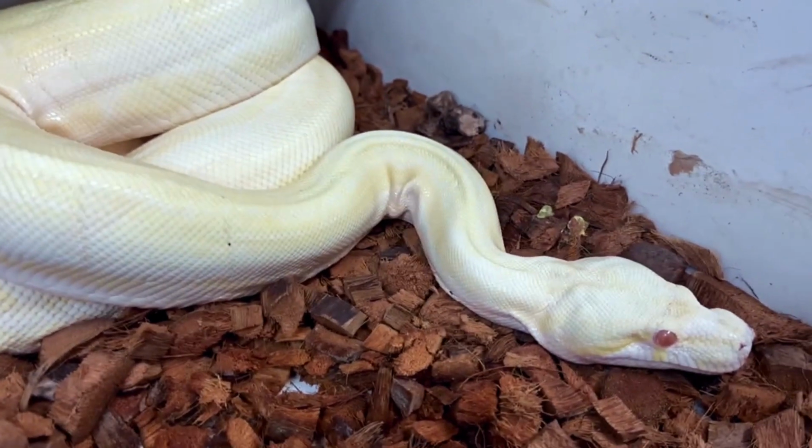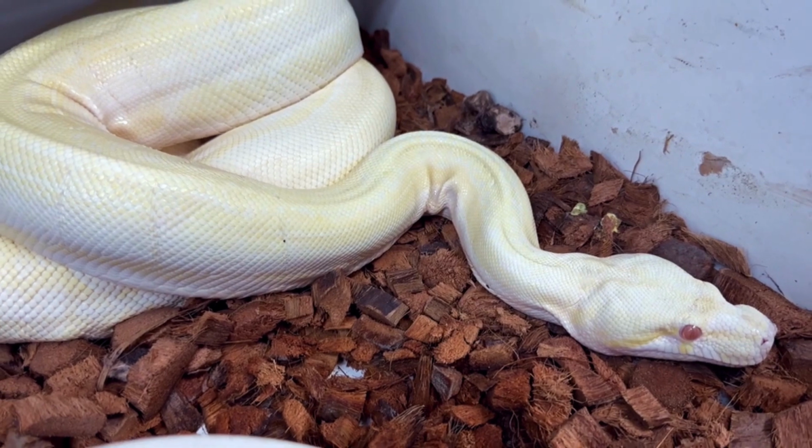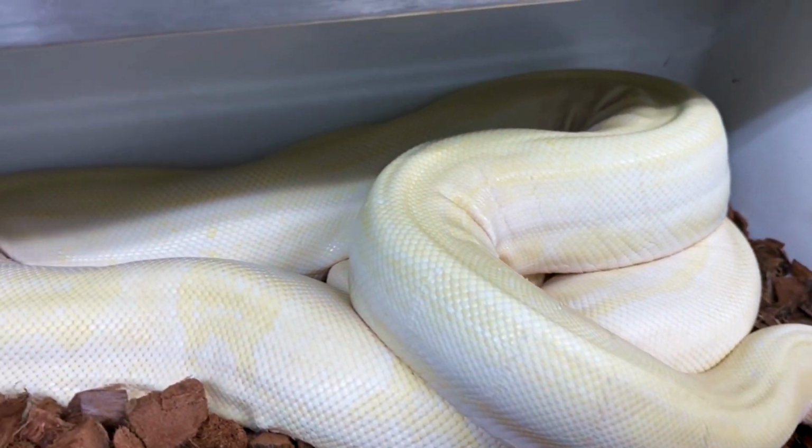She is a motley Kahl albino, 100% het leopard with possible jungle in there. I don't think I've ever proved that to jungle, but she's spectacular.